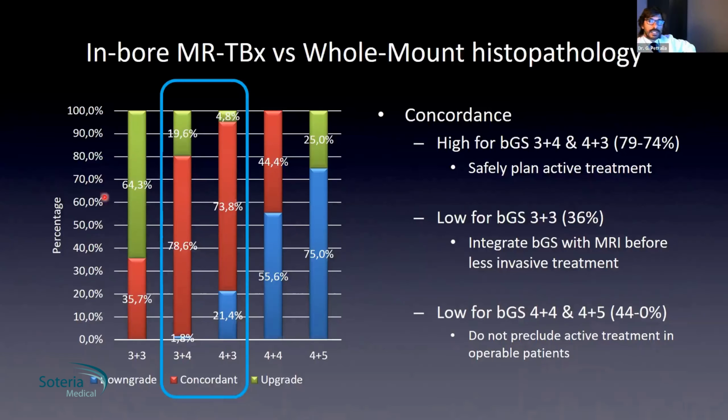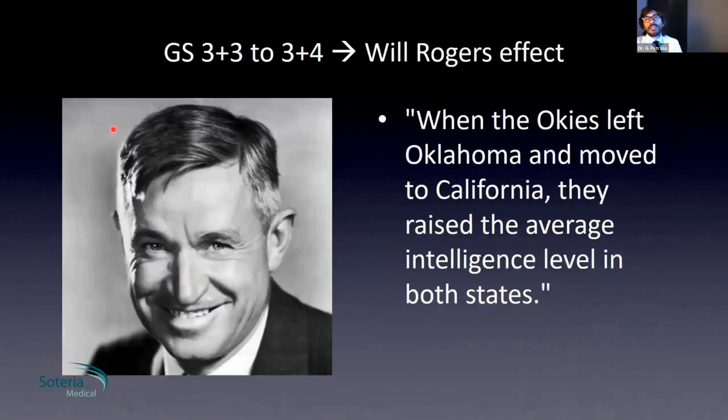So let's pay attention to this big group. 64% of upgraded 3+3 is really not reliable. This may lead to a big problem. It is called the Will Rogers effect. Will Rogers was a very famous American humorist. He became famous for this phrase.